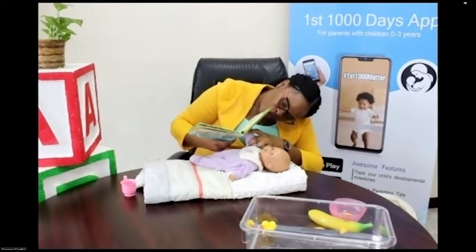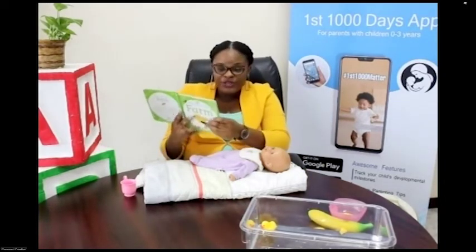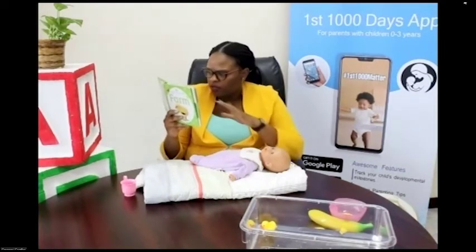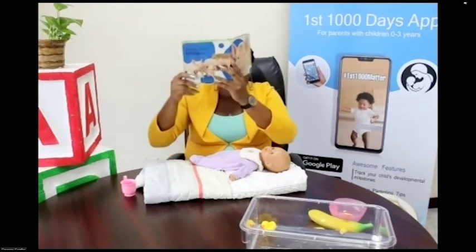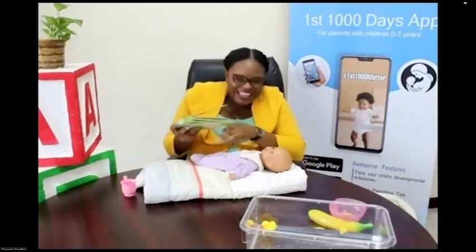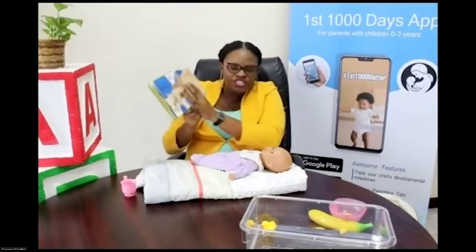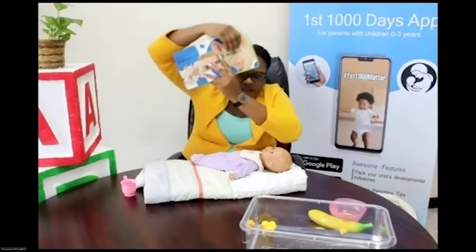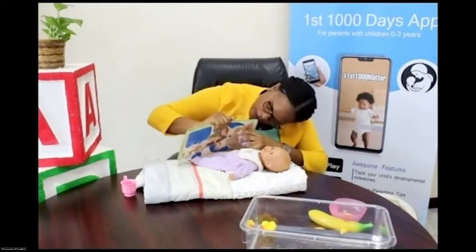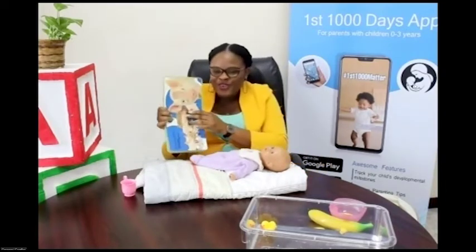Okay, almost at the end. So it says, scratch the piglet's bristly head. Look there. Oink, oink, oink. Yes, the pig says oink, oink. So let us scratch it. It tells us to scratch it. You hearing that? It feels a little rough. Yes, Hannah, do you want to feel it? Very good.